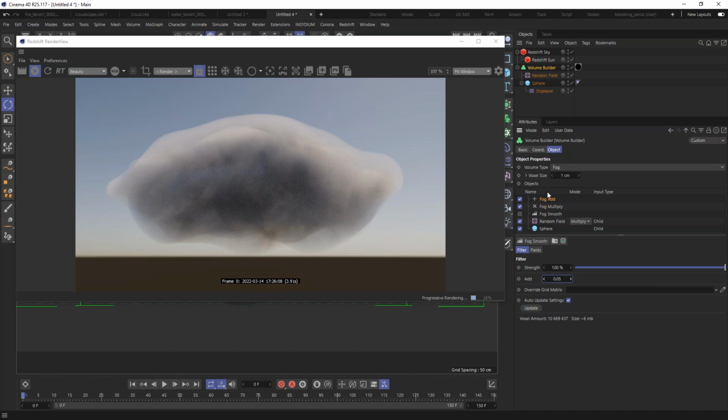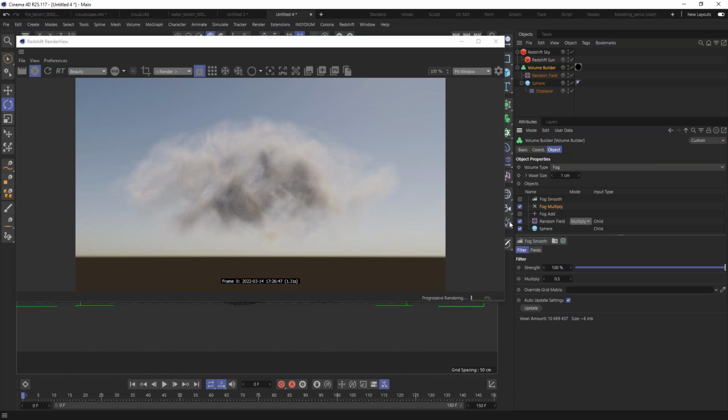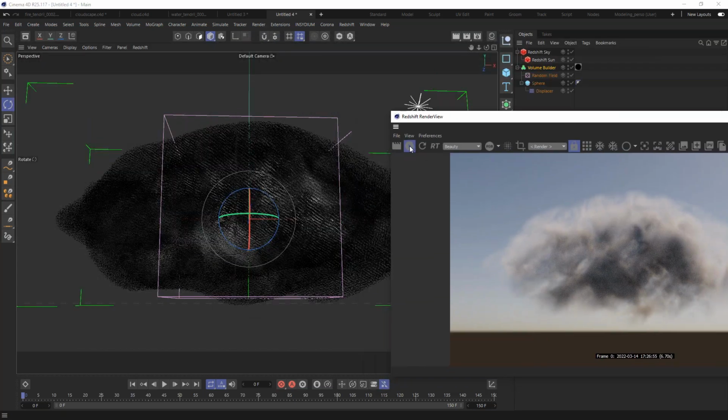You can also invert the operators. So if I put my fog add before the multiplier, it's going to add thickness, and then the overall is going to be multiplied. You have some interesting results also. And at the end, you can add your fog smooth to blur the border of everything. And because all of this can be just ticked in, ticked out, you can have a lot of variation with just one object.